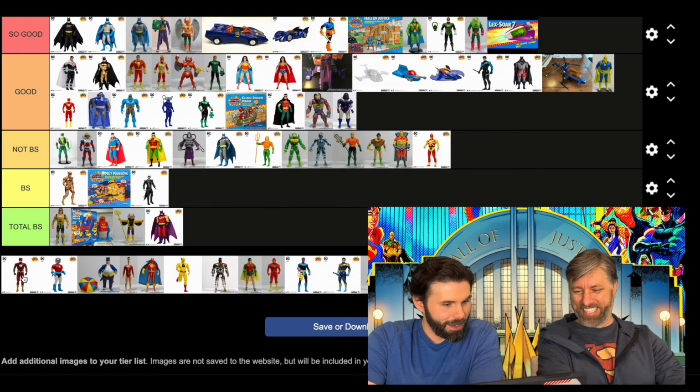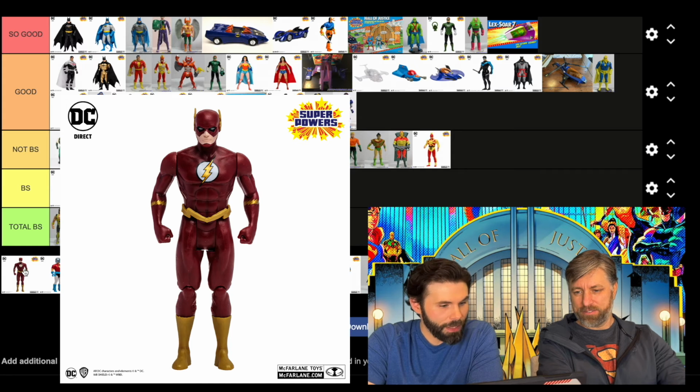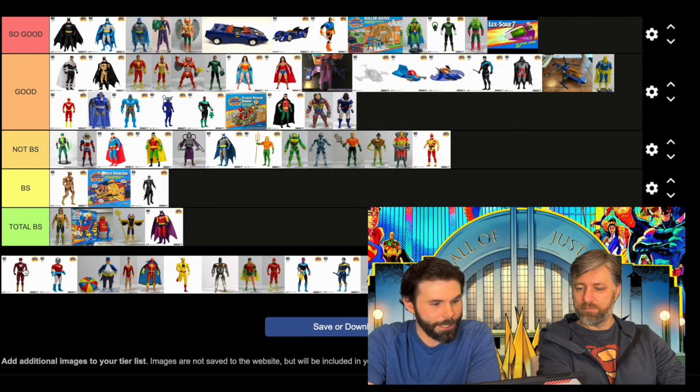There you go. All right, now we got another McFarlane. This is the Wally West Flash from Wave 5, I believe that's when he came. Yes, Wave 5. Same body, same face, just completely repainted. Though he was still very good. I really like those darker colors on him.